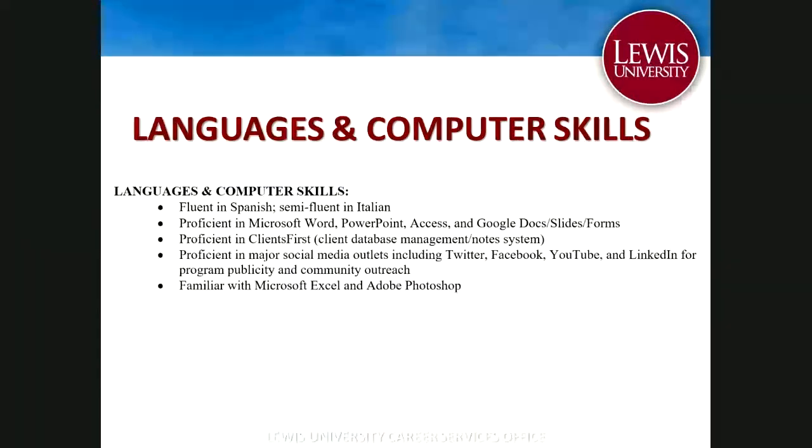The final section will be your languages and computer skills section. We only use the word languages if you have a language to list in there. Languages, we say if we're fluent or semi-fluent. Semi-fluent means you're about halfway there. You can get your message across, but your grammar may not be perfect. And then fluent, of course, means you can speak it as a native. And keep in mind that if you do use the word fluent in here, the employer that's interviewing you may start to interview you in that language. So do not use the word fluent if you are not truly fluent in that language.